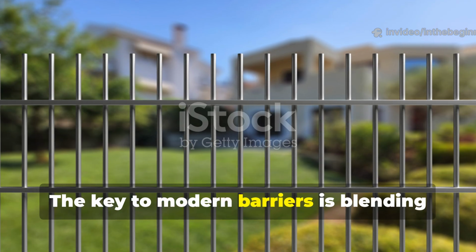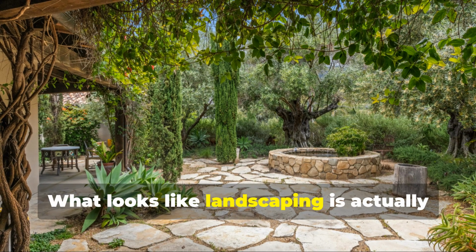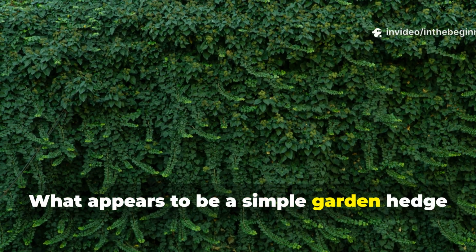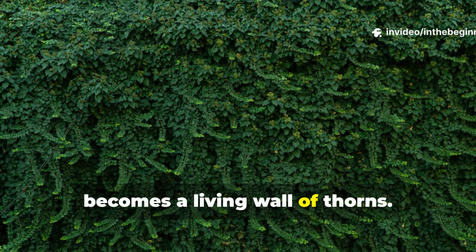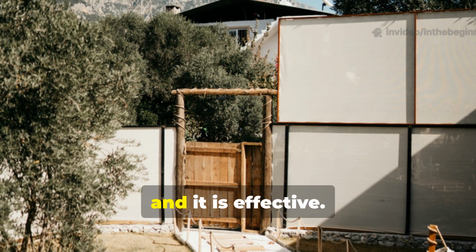The key to modern barriers is blending utility with defence. What looks like landscaping is actually an obstacle course. What appears to be a simple garden hedge becomes a living wall of thorns. It is quiet, it is discreet, and it is effective.